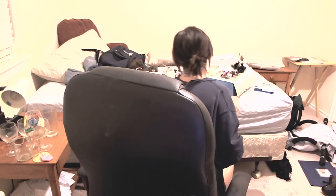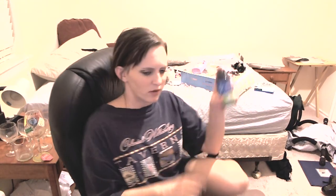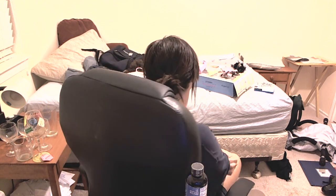Okay, let's see what else. You're definitely going to want some gripe water. This is the only thing that you can give your newborn baby for colic, and it does help. So definitely going to want to get that.